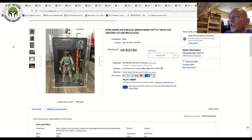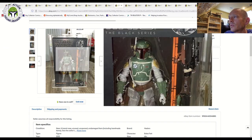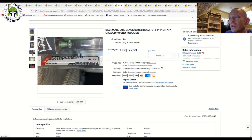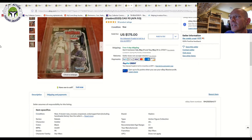Here is an uncirculated 9.0 original orange line Boba Fett. That's a really nice one. I had that one in an 8.5 at one point and sold it for basically nothing. But this is a 9.0 uncirculated, and it sold for $127.50 on 20 bids plus $25.95 shipping. That's way down, by the way. I remember several of these in a 9.0 selling for over $300, so this price is definitely lower than where it has been.